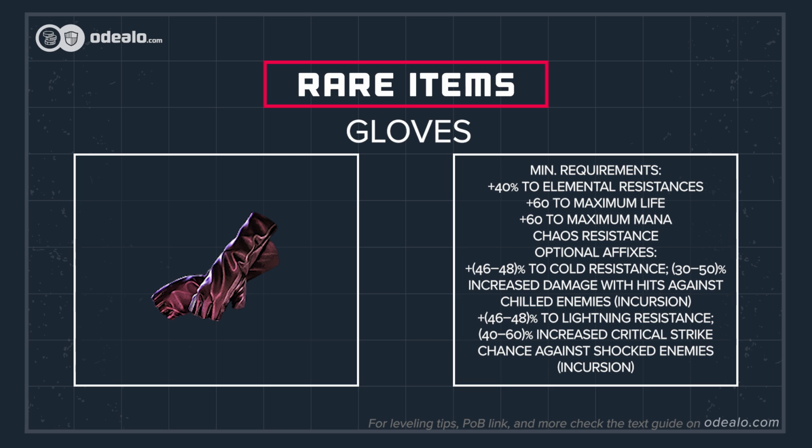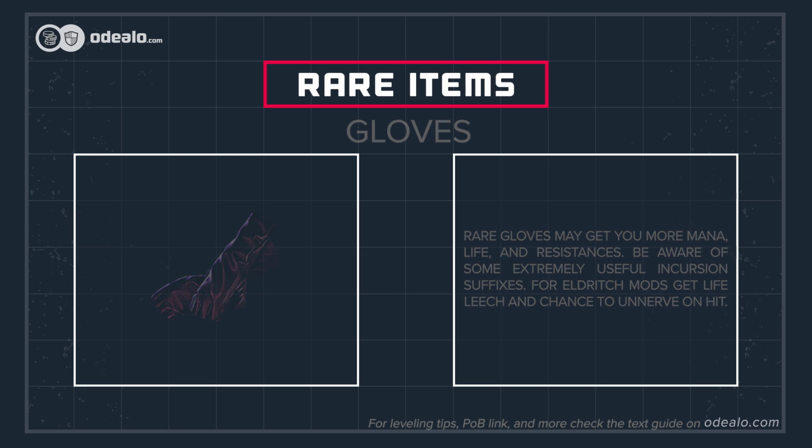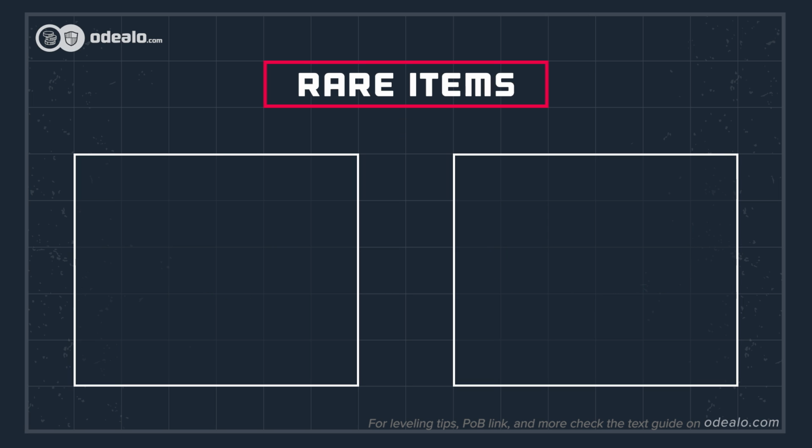Rare gloves may get you more mana, life, and resistances. Be aware of some extremely useful incursion suffixes. For Eldritch mods, get life leech and chance to unnerve on hit. On a belt, look for as much mana, life, and resistances as you can afford, including chaos resistance.